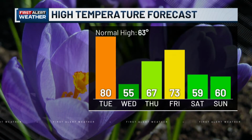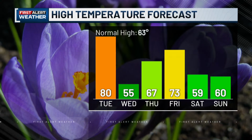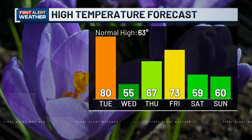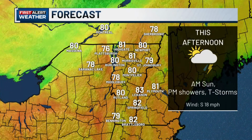Take a look at what it does to our temperatures, though. Today, we're talking upper 70s and lower 80s. Tomorrow, most of us back down into the 50s for daytime highs before we climb through the 60s and back towards the lower 70s for the second half of the work week. So first, though, your forecast for the rest of the day today.